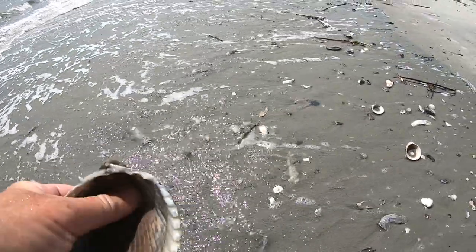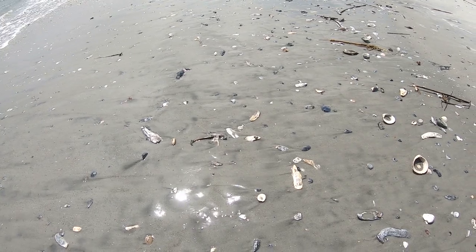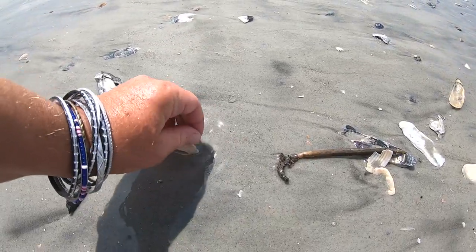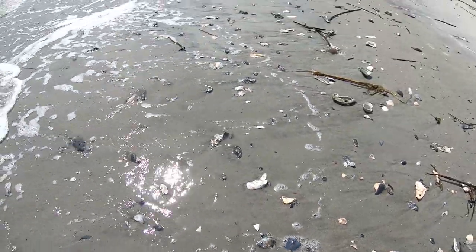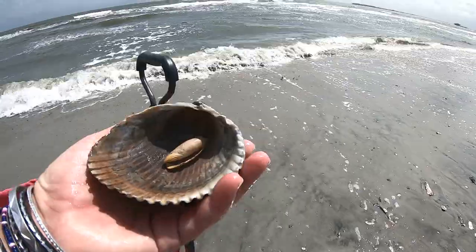So, just seen a couple other beauties. There was an olive, there it is. And there was a black piece. So it was just a piece of a whelk. Thought so, but just checking. That wave almost took them from me.